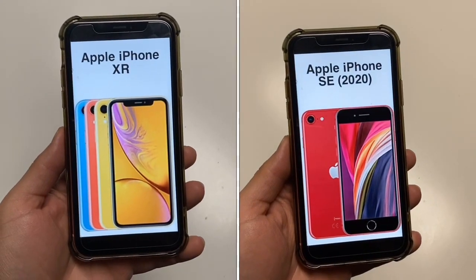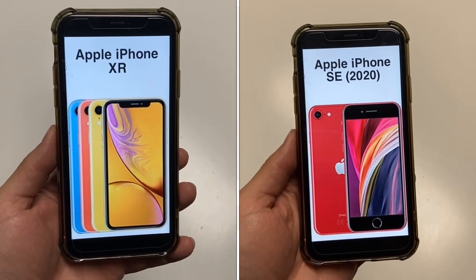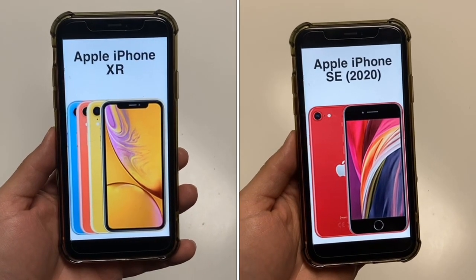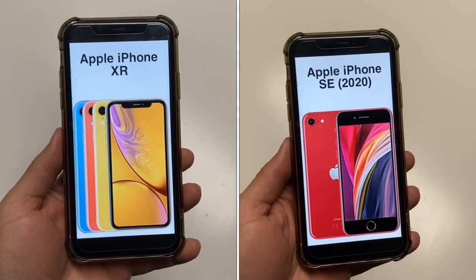What's up everybody? In this video I'm comparing the iPhone XR with the iPhone SE 2020. I want to go through all the specs and how they compare with each other, and at the end of the video I'm going to tell you what I like and don't like about each of these phones, pros and cons, and which one is better and is it a good value in 2021. Let's go ahead and get started.